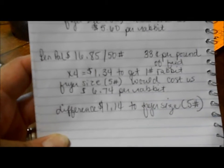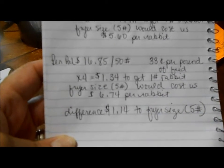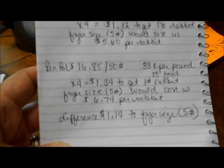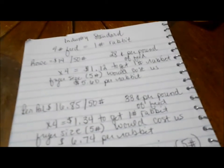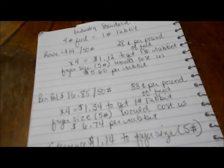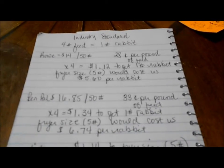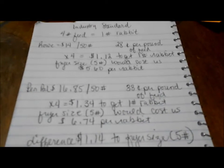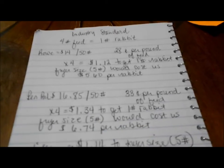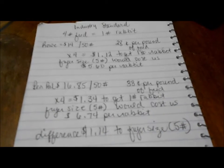The only difference we saw with the feed, and it wasn't in the rabbits, was the fact that the roe has more dust in it than the pen pals. So that means every now and then I'm just going to have to deal with the dust of the roe, and every now and then I'm just going to have to clean out the feeders, get all the dust out, and even with the sifting feeders, every day when I feed, I'm just going to have to tap, tap, tap, tap, tap on them and get that dust out. So for us, the roe is more effective. It's more efficient. Our rabbits didn't seem any better on the pen pal, so I think it's the choice for our rabbitry.